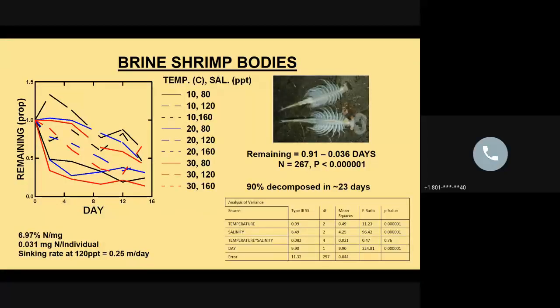A dead brine shrimp is 6.97% nitrogen per milligram, 0.031 milligrams of nitrogen per individual. Sinking rate, 0.25 meters per day. They're staying in the water column and basically decomposing in the water column. The phytoplankton can pick that nitrogen up.